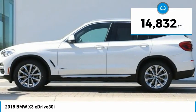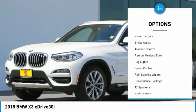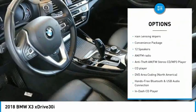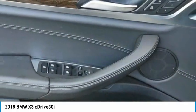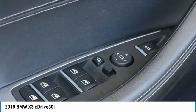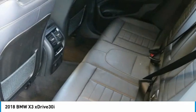Here are some of this vehicle's great options: panoramic moonroof, electronic stability control, alloy wheels, power liftgate, brake assist, traction control, remote keyless entry, fog lights, speed control, rain sensing wipers. This beauty is sure to make you the talk of the neighborhood. So call or drop in for a test drive today.